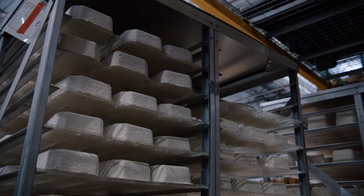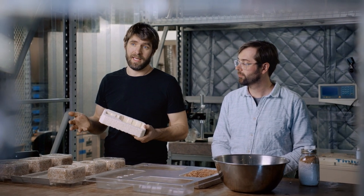Our mycelium materials are healthy for the planet because they're strong and durable when used as a packaging material, but they're grown with a fraction of the energy of conventional plastics. And at the end of this material's useful life, you can actually compost this in your garden. It turns into a nutrient, not a pollutant.